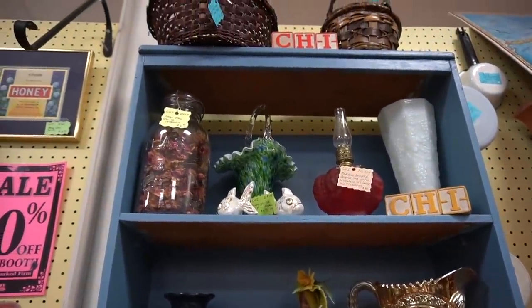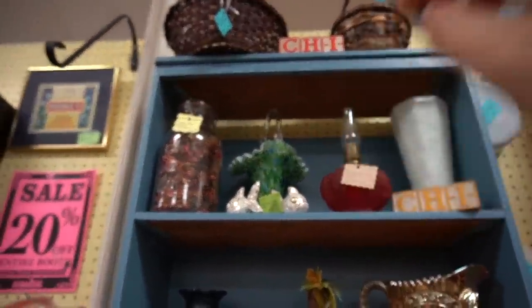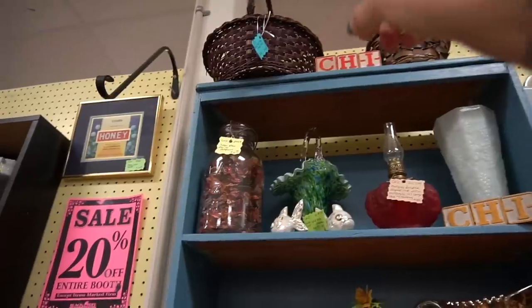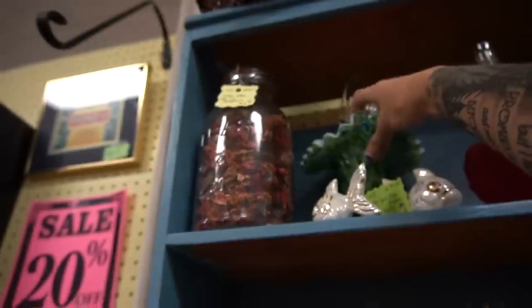Oh, I see you up there. I'm gonna get you done. I'm in the Fenton identification group on Facebook, and they just posted some of the original Fenton catalog photos for this, and I forget what the name of this color was when it first came out.